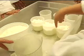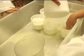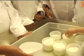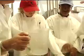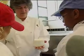These are called cheese forms or cheese molds. This is how you get that curd to stick together. These have holes in them. See? So the whey can drain out. 1 gallon of milk makes 1 pound of cheese. The 4 of those makes a pound of cheese. That's awesome. This is what it looks like when it's finished.